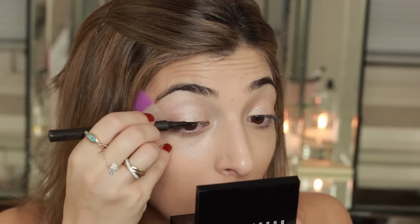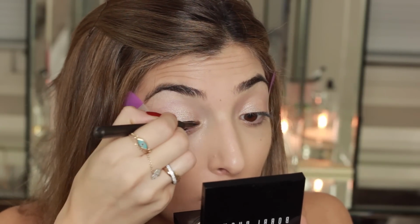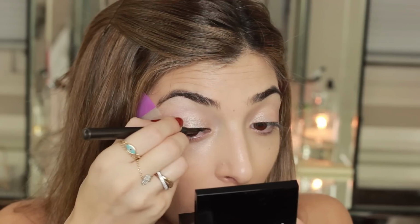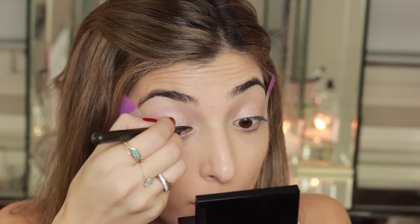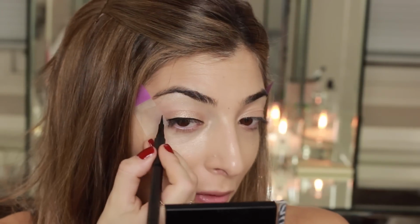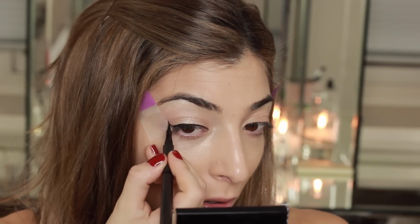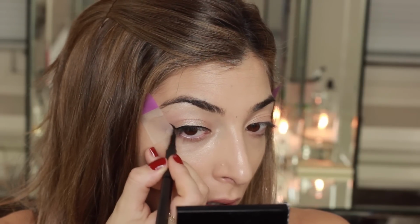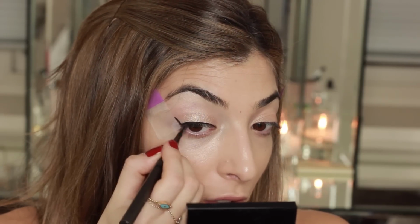So I just get really close to my mirror and draw this line, pressing it in along my lashes, and I talk to you really slowly when I do this. I just let the sticky note do all the work for me. I just draw a line going along with the sticky note and then join the two, and this is where I go over it and perfect it for like 10 minutes.